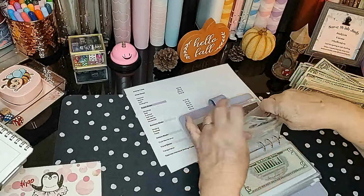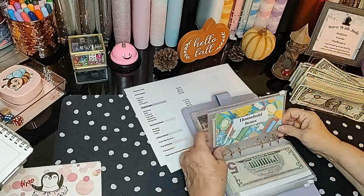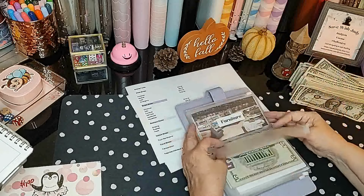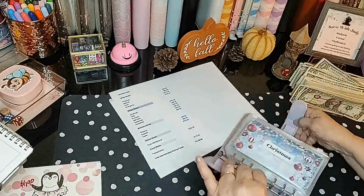And this is just for things that may come up. If I want something for the house, like maybe a new rug or a new shower curtain or something like that, that's what I use that money for. Okay, this is all that's going into the purple binder today.